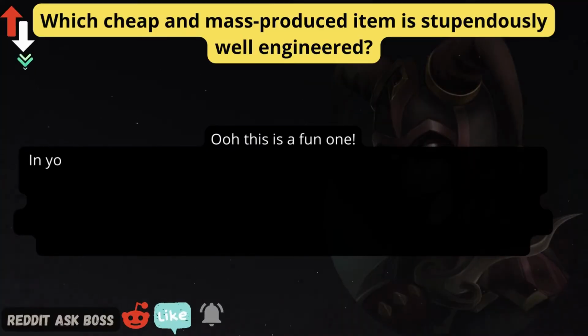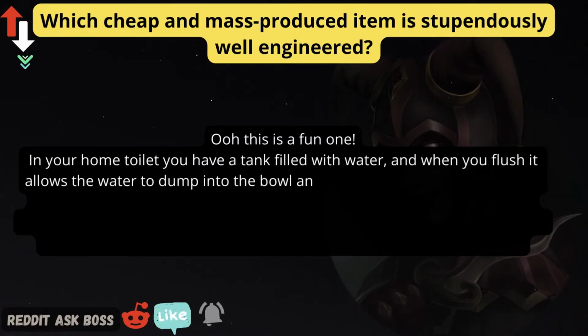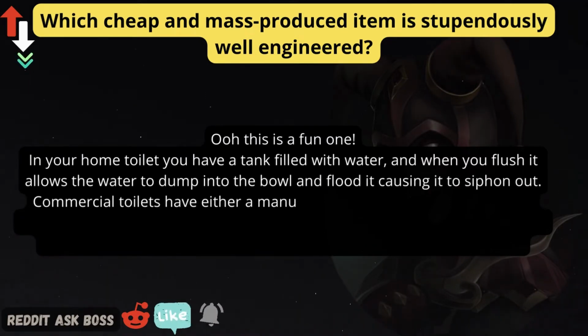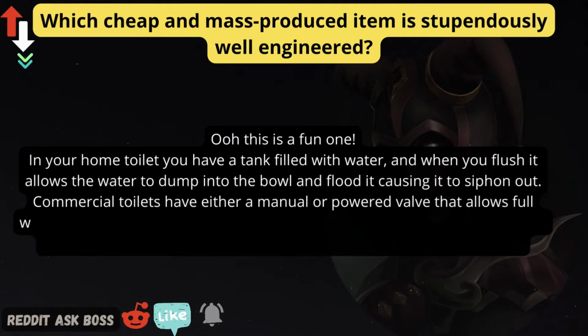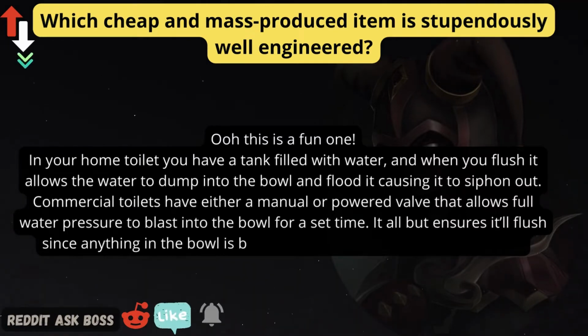Oh, this is a fun one. In your home toilet you have a tank filled with water, and when you flush it allows the water to dump into the bowl and flood it, causing it to siphon out. Commercial toilets have either a manual or powered valve that allows full water pressure to blast into the bowl for a set time. It all but ensures it'll flush since anything in the bowl is blended, but it's a more expensive design.